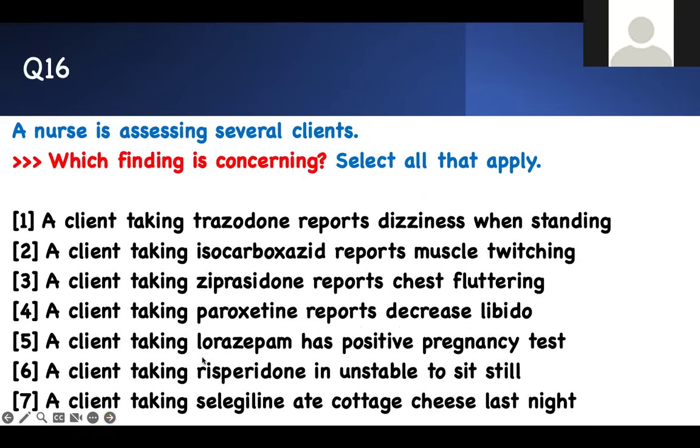And the last one, I saved it for the best. If you reach here, I want you to stop the video, put down all your answers, and let me know. This is prioritization of antipsychotic, antidepressant, psych drug medication pharmacology for nursing school, nursing students, those practicing, going to take the NCLEX. But this is the key. What do you think? A nurse is assessing several clients. Which finding is concerning? Select or apply. We talk about some of this medication. Some of them you have not seen, you're just seeing them right now.